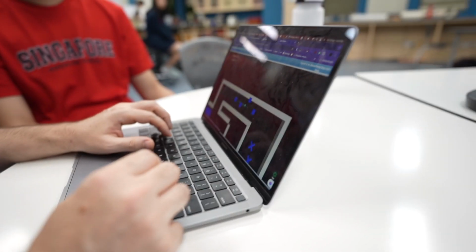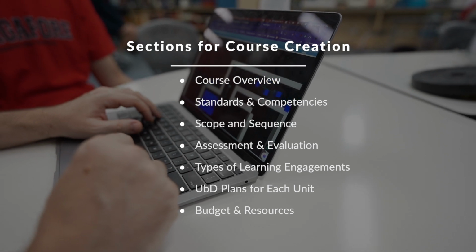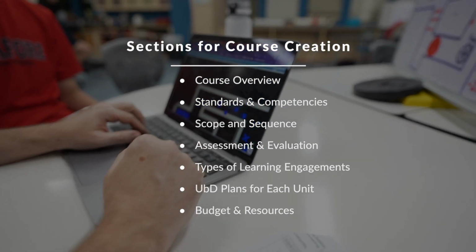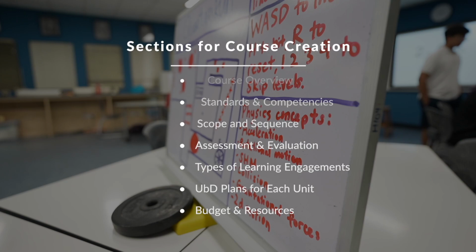With the help of Janelle Gaskell from the Office of Learning, the process was divided into seven sections that helped Nabia have a clarity of the deliverables that needed to be executed: course overview, standards and competencies, scope and sequence, assessment and evaluation, types of learning engagements, understanding by design plans for each unit, and finally budget and resources.